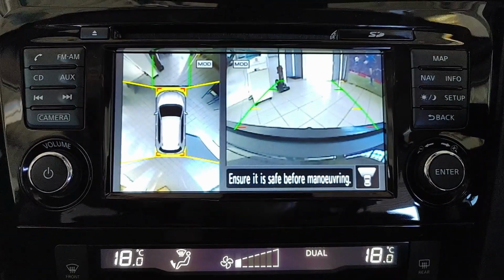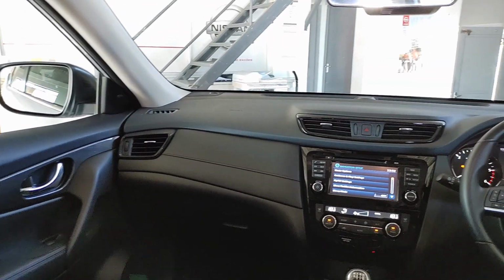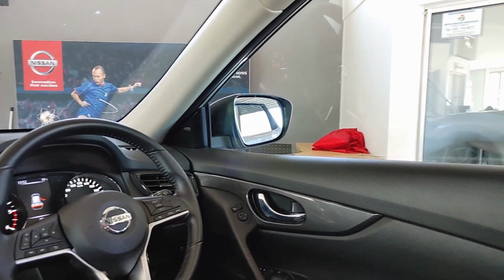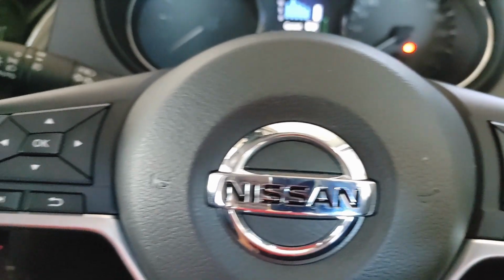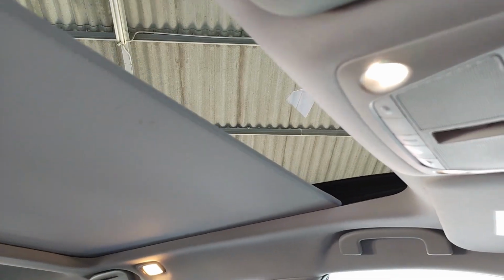And don't think that the X-Trail is sparsely equipped either. As standard on this Tekna model, you get a 360-degree camera, lane departure warning, blind spot monitoring, forward collision warning, auto emergency braking, rear cross traffic alert, electronic stability control, ABS with electronic brake distribution, automatic wipers and headlights, cruise control, dual zone automatic climate control, a navigation system with Bluetooth audio, and a panoramic sunroof.